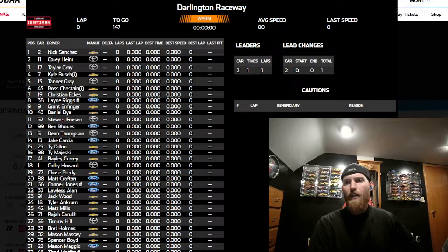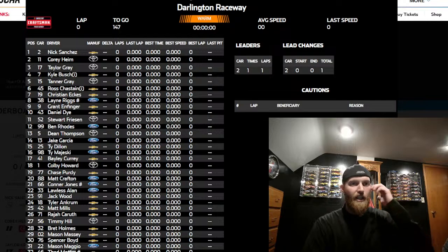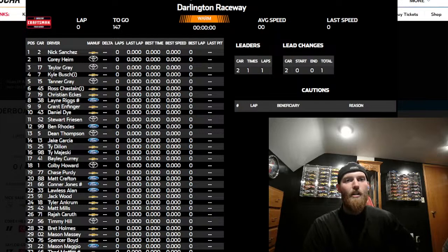We'll blow through the starting lineup for this one quickly before we get this race started. Nick Sanchez on the pole once again this season, first on an intermediate track as he'll be starting out front, and Corey Heim, last week's winner at Kansas, will be starting outside of row 1. In row 2 will be Taylor Gray and Kyle Busch, Busch in his final of 5 Truck Series starts this season. Tanner Gray and another Cup regular, Ross Chastain, will make up row number 3.